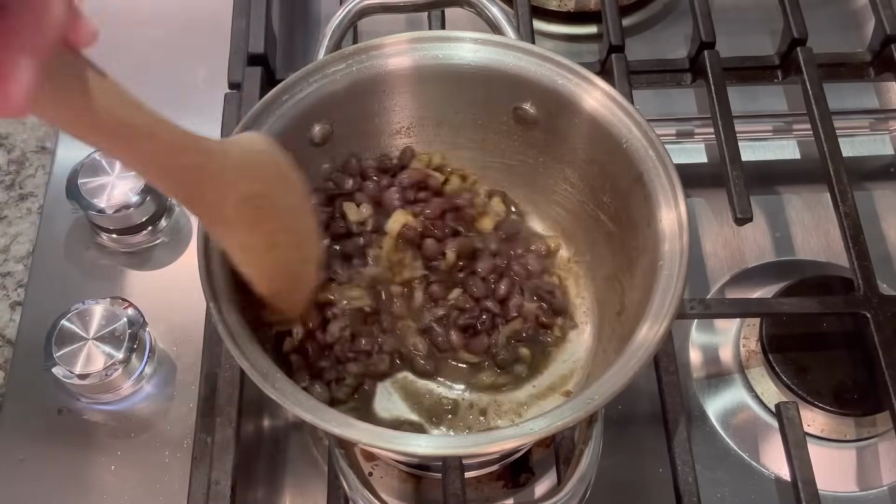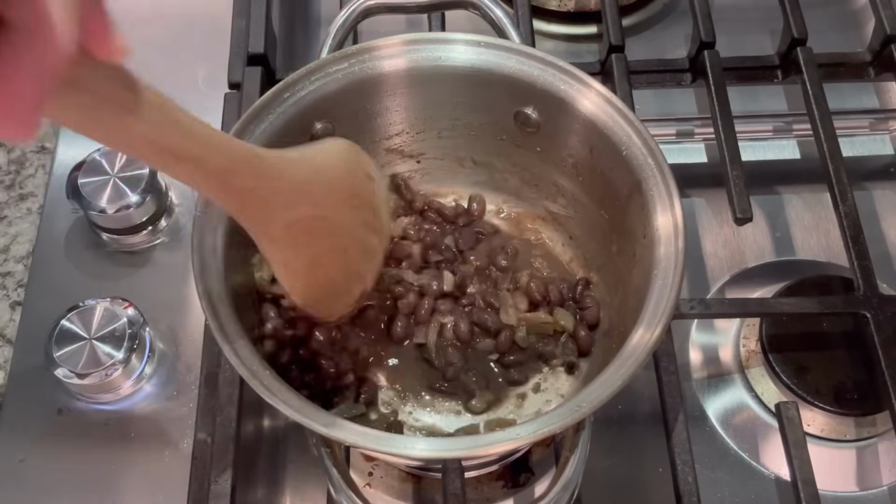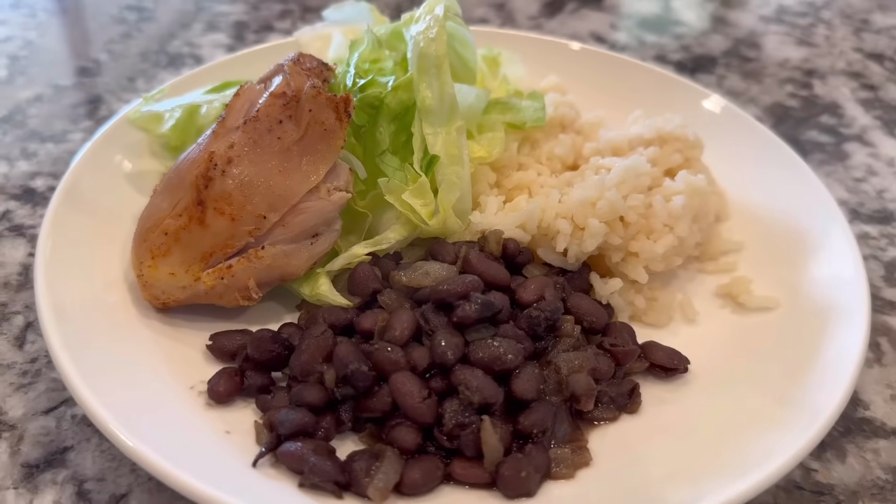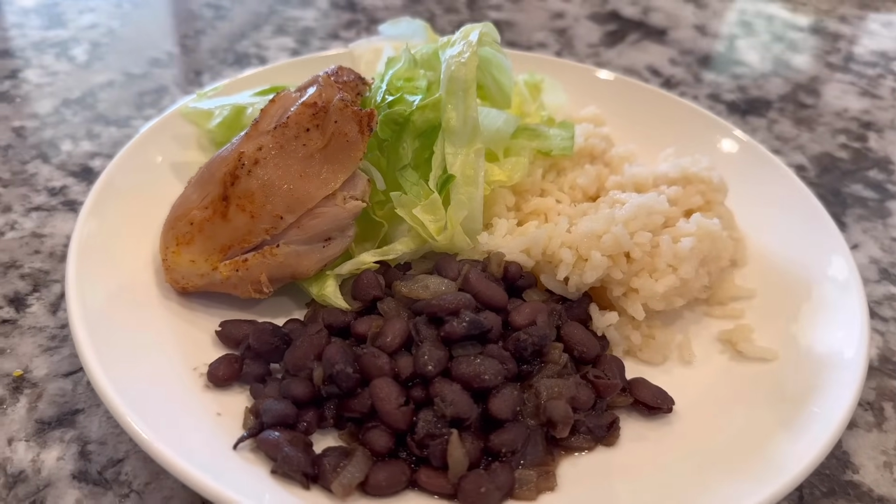You can add dressing to the lettuce, anything you have on hand. You can even just do oil and vinegar or lemon juice. I just had my lettuce dry because that's how I like it. And that's it, a super easy dinner. Don't you just love that?